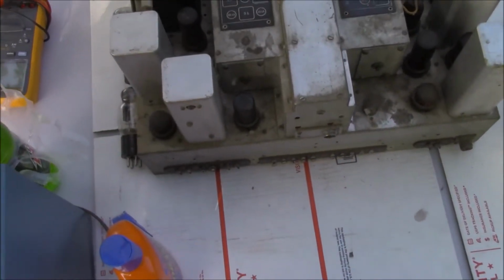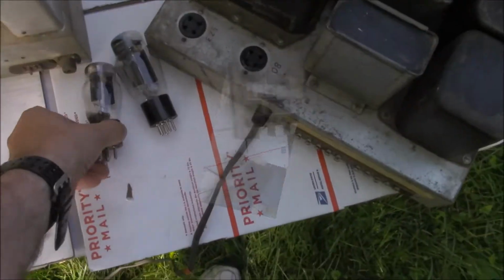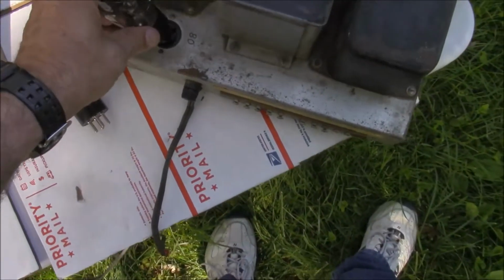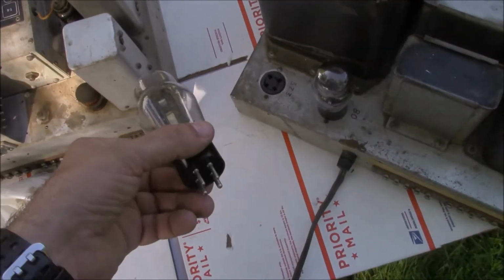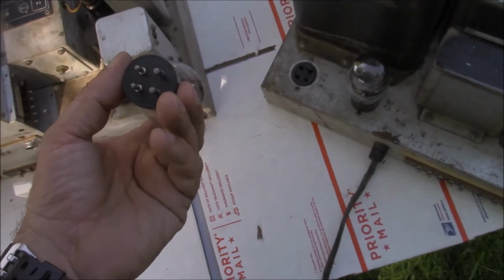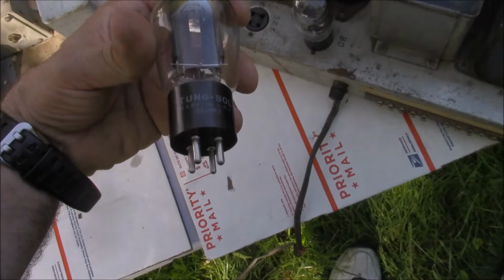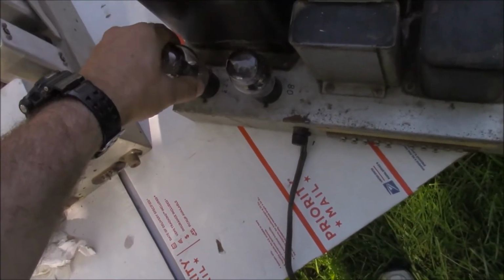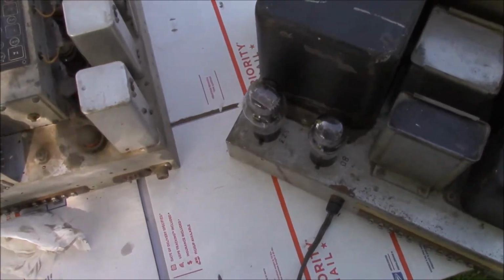So we need to get a speaker and a couple tubes. Okay, so I found a couple tubes. This is a number 80. That's actually a military one, so we're doing it right here. Very seldom do I ever test tubes anymore. I test them in circuit. I might as well get rid of my tube tester. Is that another military one? Nope, but that's okay. Do the best you can with what you have where you're at. Teddy Roosevelt said that, I think.